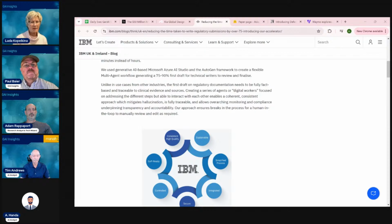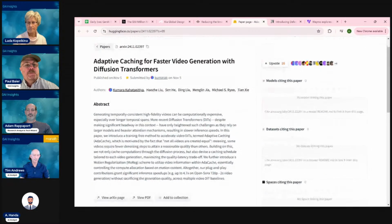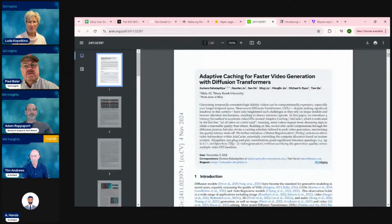Okay, great. Important it is. Good discussion. Thank you. Next one, Ankash. The next one is a research paper. It talks about adaptive caching for faster video generation with diffusion transformers. And it comes from our favorite research firm, Meta. Yeah, interesting article. Adam, what do you think about it?